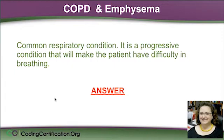COPD and emphysema. If you're not familiar with what COPD and emphysema are, they're just common respiratory conditions. It is progressive and it will ultimately make the patient have difficulty breathing.